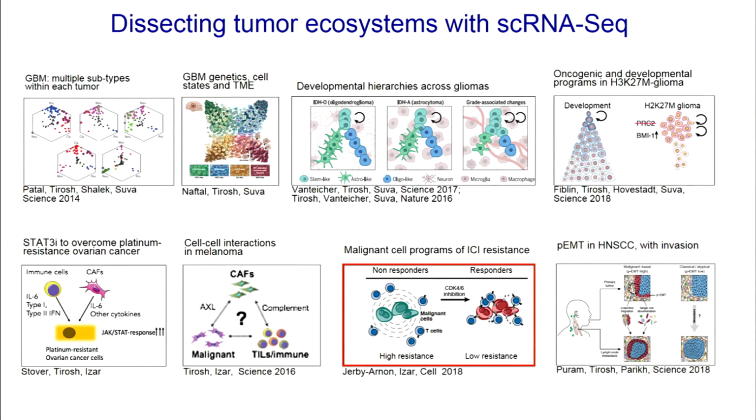So using these methods in the past several years, we've gained insights into several different tumor types, including gliomas, ovarian cancer, head and neck, and so forth. And today I want to give you just one example, which is a study. It's a very recent study by Livnat Jerby-Arnon and Ben Izar.